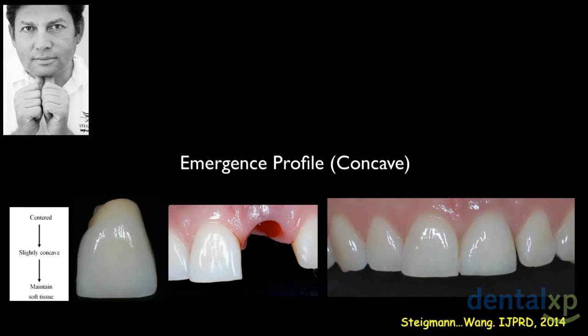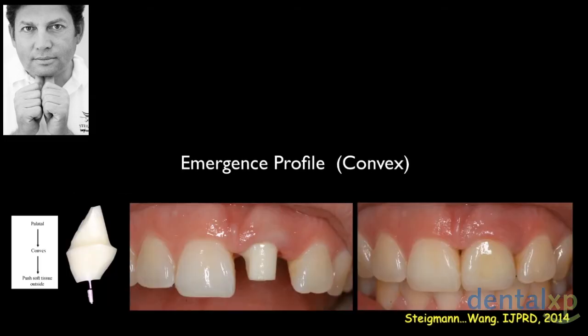However, most of the implants we are placing more palatal in the extraction socket. And having a concave emergence profile, or one too concave, which doesn't stay within some borders, will give us a collapse or a concavity of soft tissue. Here we see a convex emergence profile, not under contoured, but following some rules or some borders.